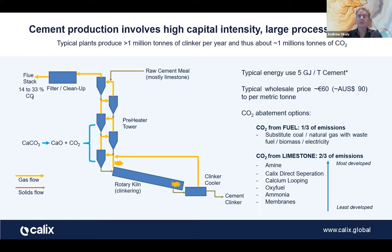Hot gases from the rotary kiln, typically supplemented with some additional heat energy, feed into the bottom of those towers. You get countercurrent flow and ultimately the calcination step, or the conversion of the limestone in the cement meal to lime, happens in the bottom sections of that preheater tower before that converted material discharges into the rotary kiln and is turned into cement clinker at typically around 1800 degrees C.